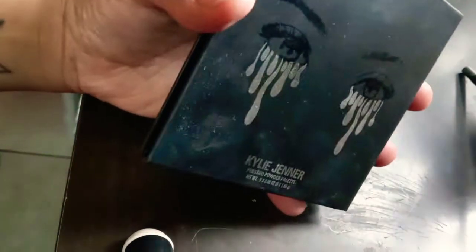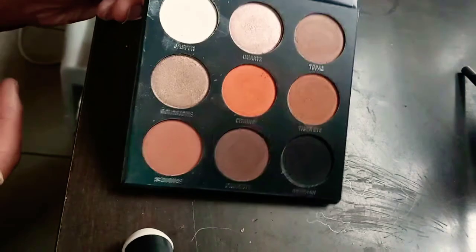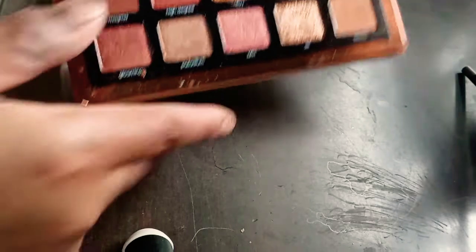One of these Kylie pressed pigment palettes. Like this boring neutral one. This isn't me. That's why it's in the declutter pile. Then the Natasha Denona bronze palette. As gorgeous as she is, I barely touch her because she's so fragile.